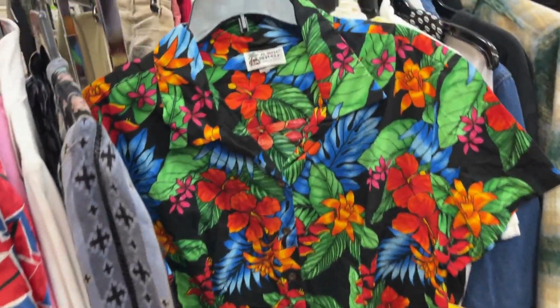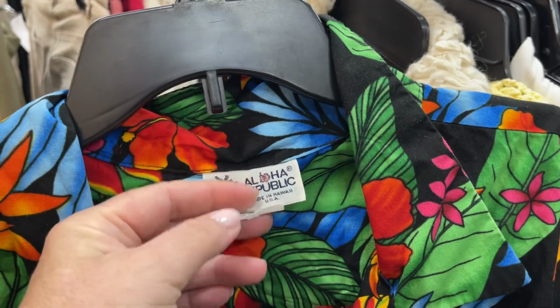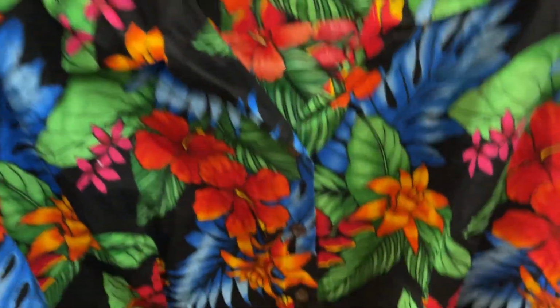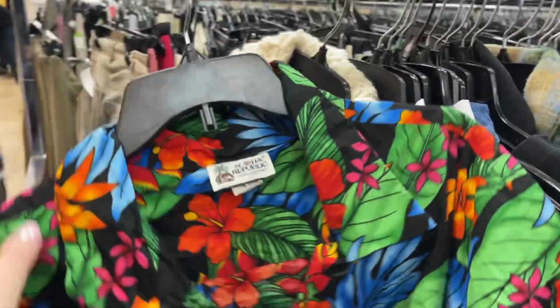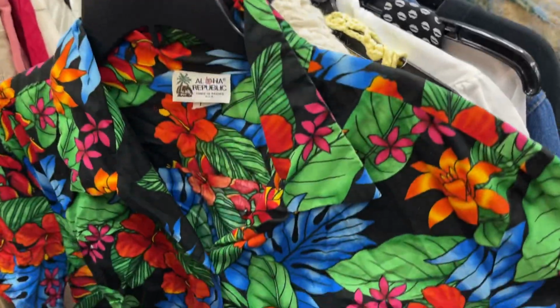Aloha Republic. If I were into vintage Hawaiian shirts, this is a real niche. I am not. And when I sell them, it's very rare at the antique mall, so I don't get them anymore. They want $6.99, so that's as cheap as it gets here. If this were the bins, maybe, and I'd have thrown it in the antique mall, but I'm not willing to pay $7 for that. The colors are great, it's just not my niche, so there's no point.